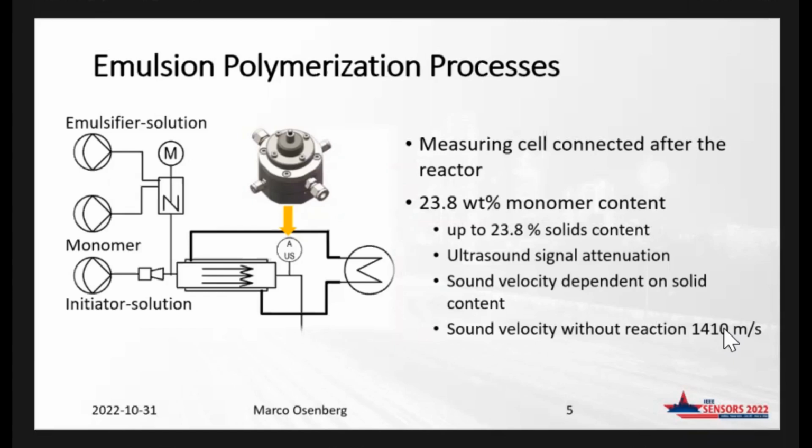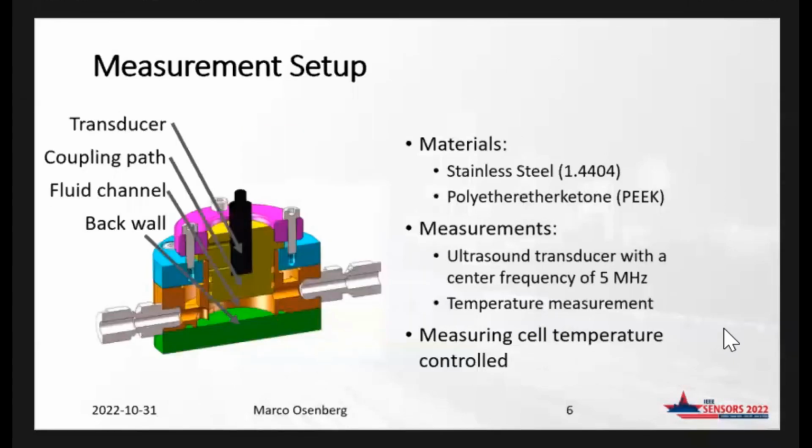The fouling in the measuring cell is similar to the fouling we found in the mixers and in the tubes. The main obstacle is the solid content of up to 23% after the reaction. This leads to very strong scattering, resulting in a low signal-to-noise ratio, especially when a high acoustic frequency is used. The chemical system we used has a sound velocity of 1,410 meters per second at a temperature of 20 degrees. As already explained, we need a measurement cell so that we can measure the fouling in a closed system, which I would now like to present.